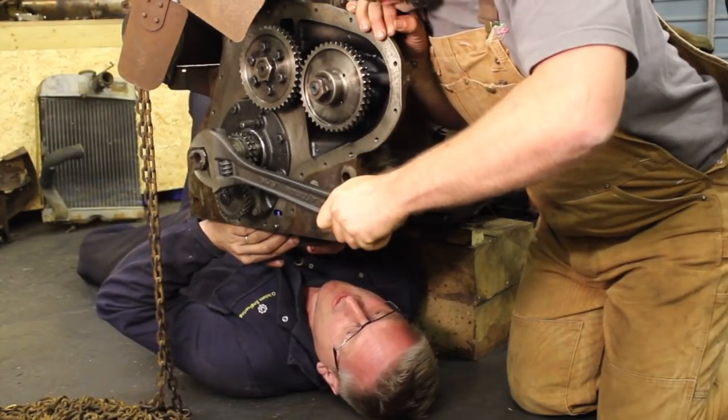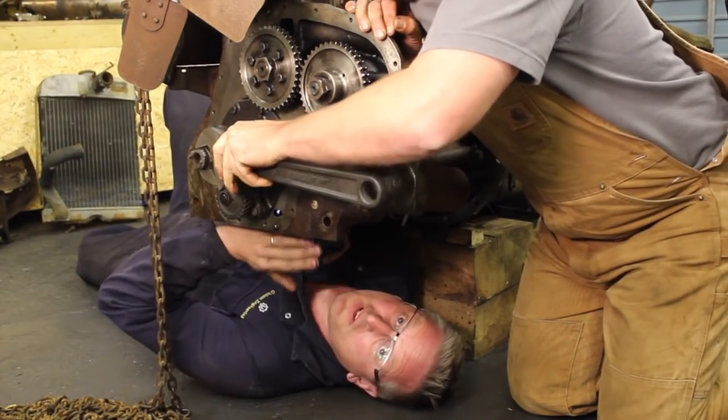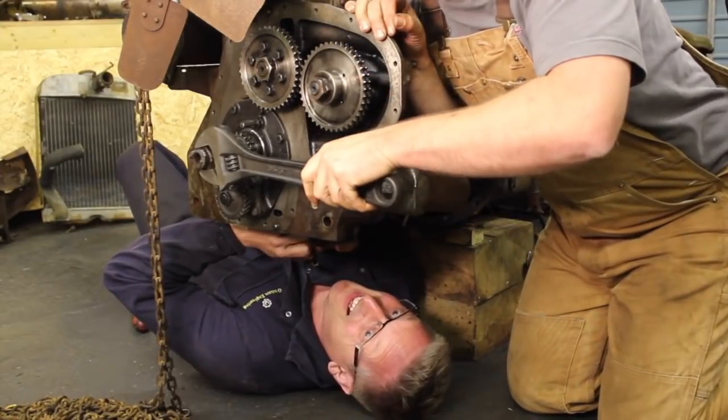Right. Stop there? Yeah, that's it, mate. So I can see now that cylinder is right at the top of its stroke. We're at TDC. You're a stroker. So that's the number one piston at top dead centre.